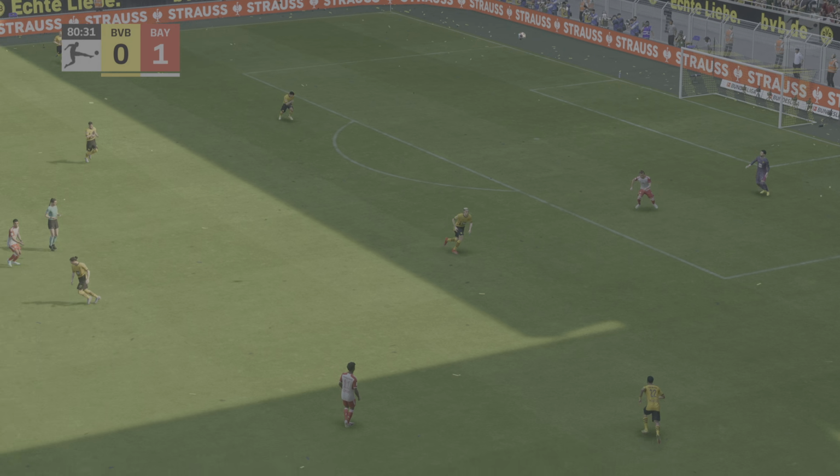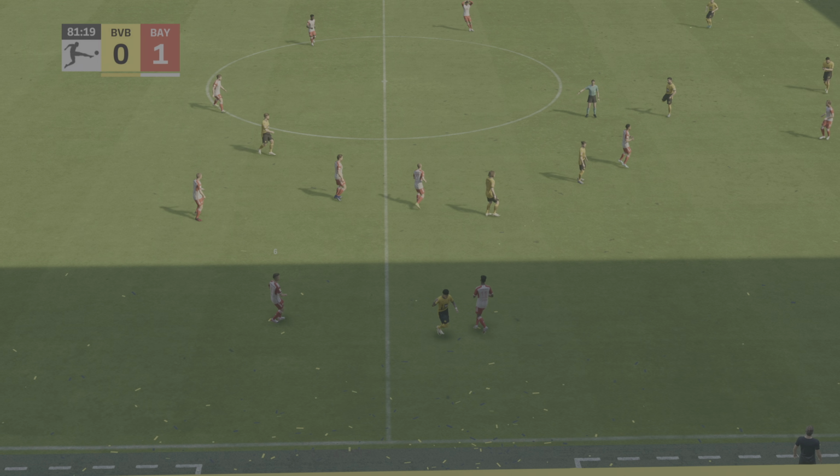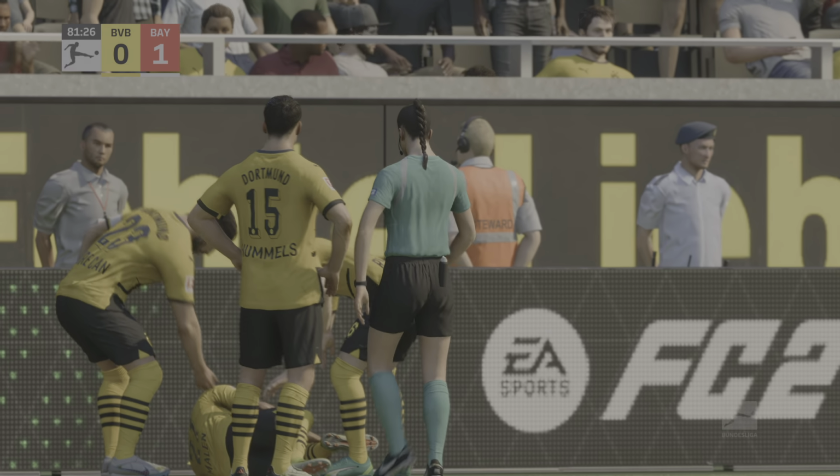Well, not long to go now, and Dortmund have left themselves with much to do. Well, their attacking play has been too slow, it's lacked penetration, and at times it's looked devoid of ideas. But can that change in the final few minutes here? It only needs one moment of magic.